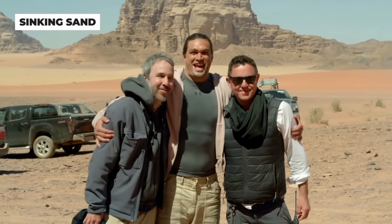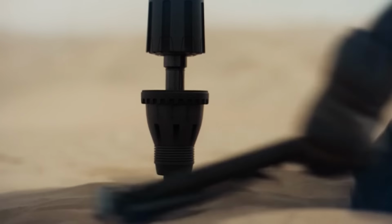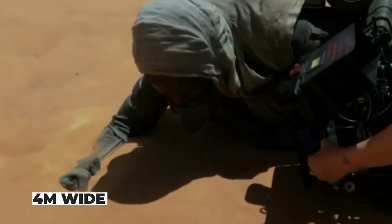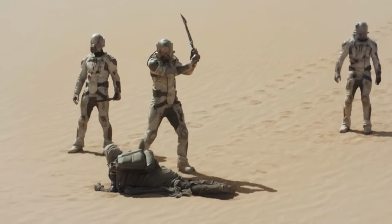The team behind Dune took a page from how classical blockbusters were made when it came to the film's practical effects. Paul Lambert, the 2-time Oscar-winning VFX supervisor behind Dune, revealed that a 4-meter-wide platform was made and mounted on a system that allowed it to vibrate at different speeds. As soon as that vibrating starts, audiences will be able to notice the actors' feet sinking into the sand.